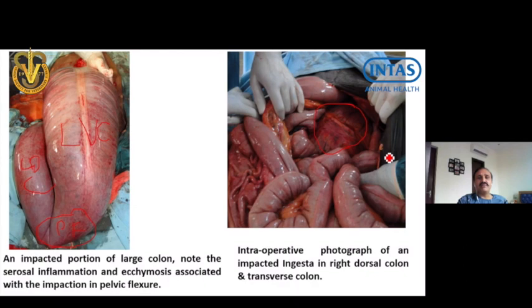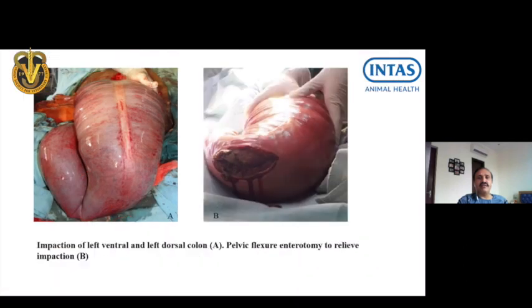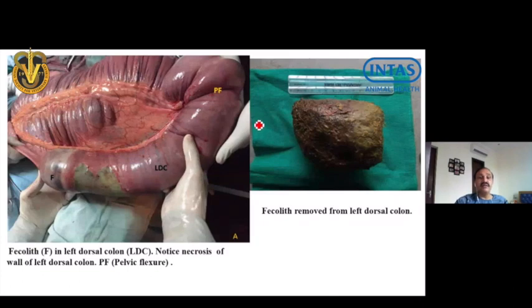Then this was the same. Then you see we did that enterotomy at the level of the pelvic flexure. Then very recently we did a surgery, and there was the left dorsal part of the colon. Normally this part of the colon doesn't have a fecolith, but it was having a fecolith, and you can see the necrotic changes are there. We have to resect this portion as well.